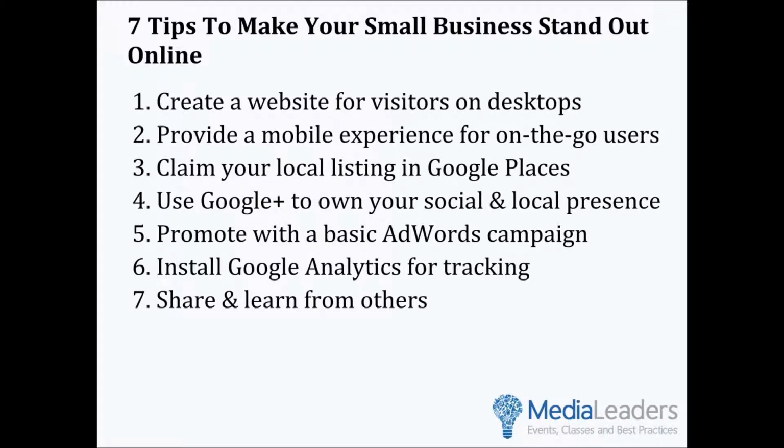And then the third thing is something that people might be less familiar with, this ability to really claim your local listing, as we call it, or really your business entity in Google Places. It's sort of like Yellow Pages online. So I'll talk through, again, best practices there.